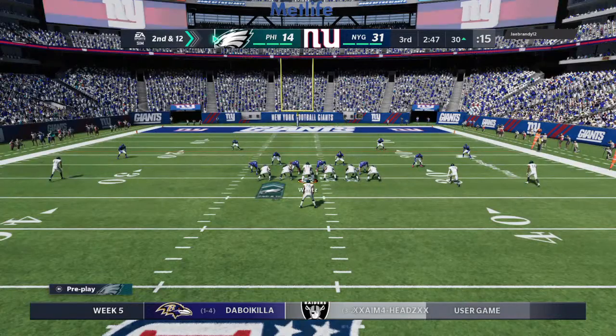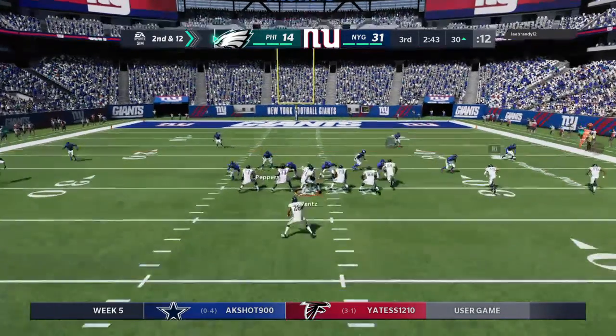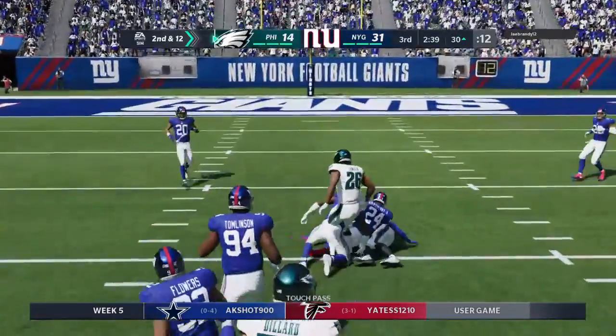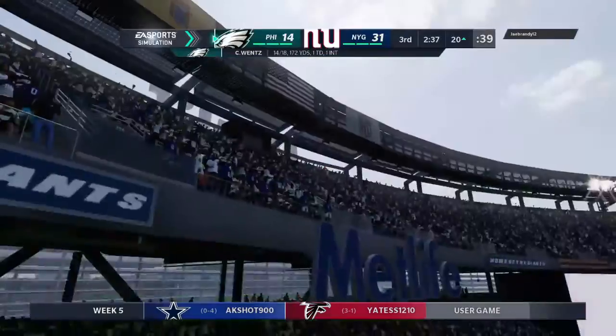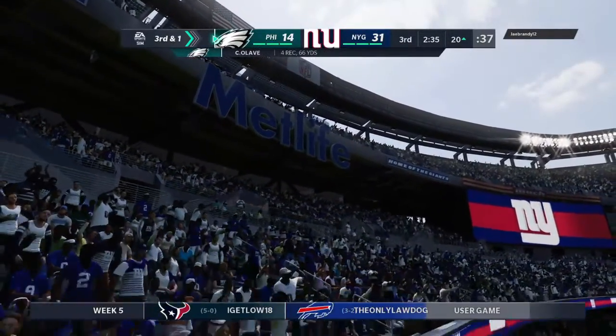Here we go. Switch it. Come on, switch it. Watch twist. On 2nd and 12, Wentz over the middle, it's complete. They'll wind up getting 10 back as that sets them up for 3rd down.